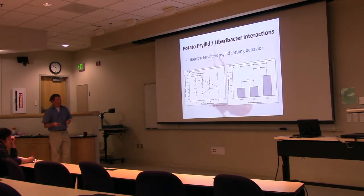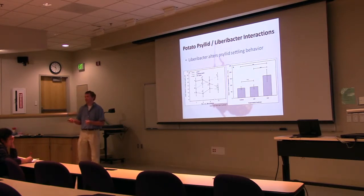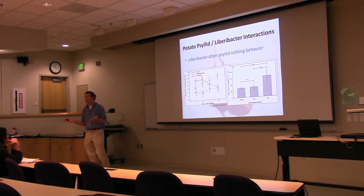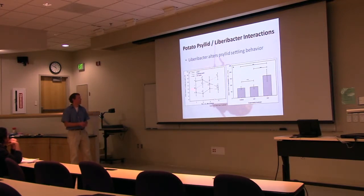One really interesting thing about this, it might just be complete coincidence, is that it also appears that Liberibacter alters psyllid settling behavior. So this comes from a postdoc a couple of years ago that worked in the lab under Dave Horton. At first, this is just looking at the settling behavior of adults. They first gravitate to infected potatoes. They ignore the non-infected potatoes. They don't ignore them, but they are far more common on infected potatoes. After about 2 weeks, they all move. This is an arena style, so all the plants are on there.